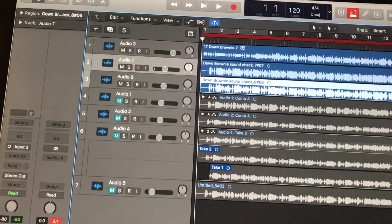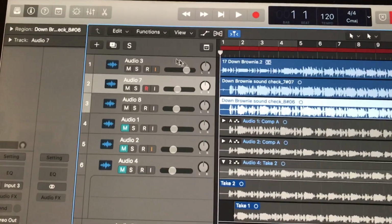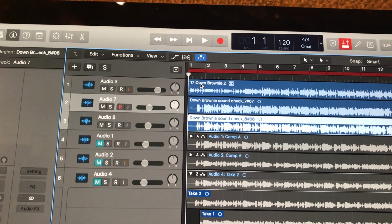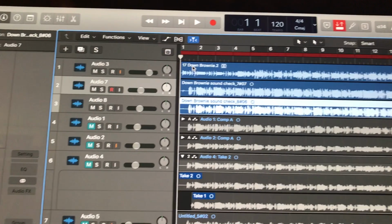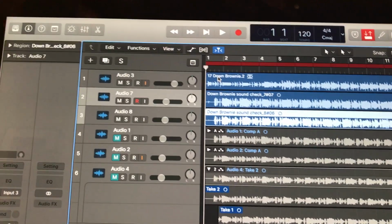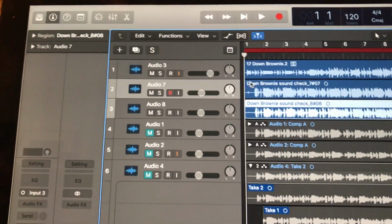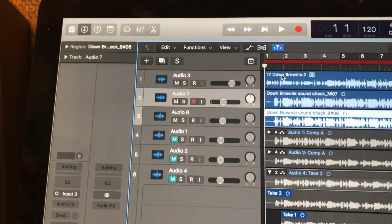But what I've done here, back to the Supro Comet, is I've imported the intro of Down Brownie, because that's a good one that has Billy's tone on it, with just the guitar and no other instruments, so you can really hear what that one guitar and that amp sounds like. And then I played the Supro here. I've got it called Down Brownie Soundcheck. But here's the original here.